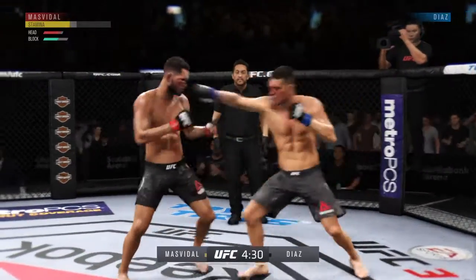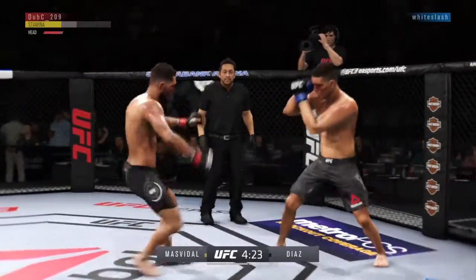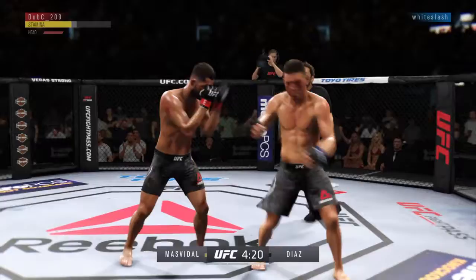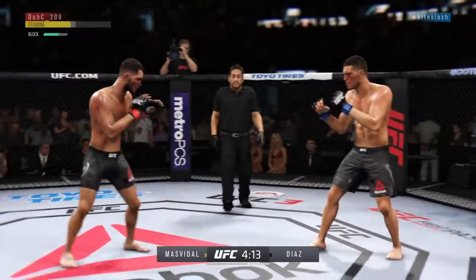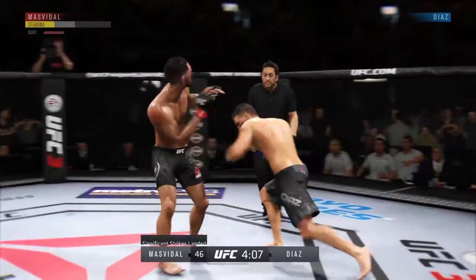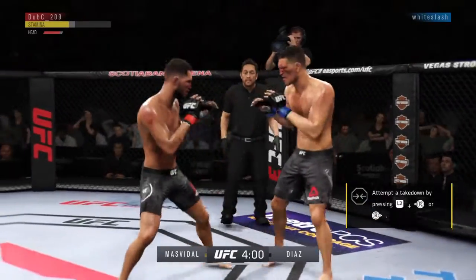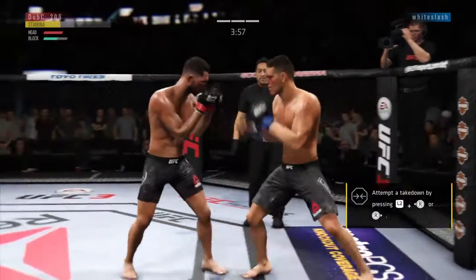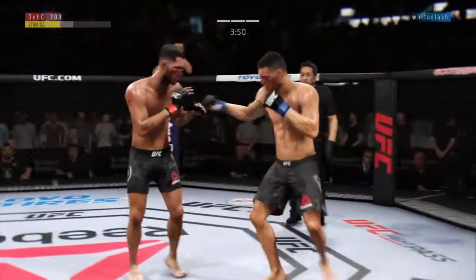Lands a glancing right hand upstairs. Oh, a huge block there. And he continues to work the body here. Well, we've been talking about that jab and his perfect utilization of it all night long, and there it is again as he snaps his opponent's head back. You see the numbers bottom of your screen. It has been all about that short, crisp jab here tonight.